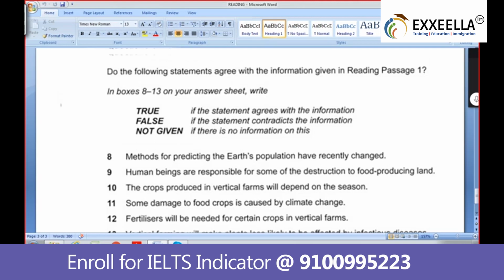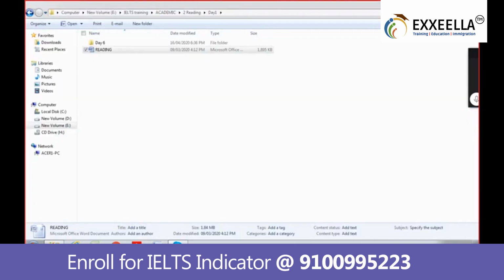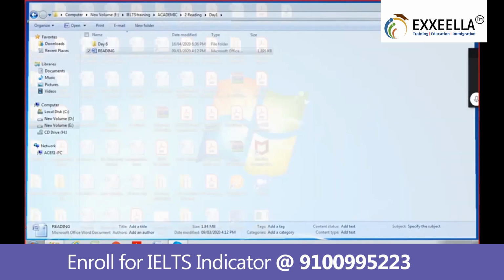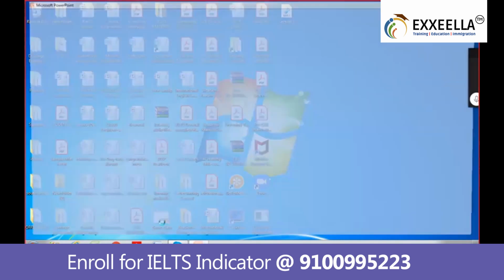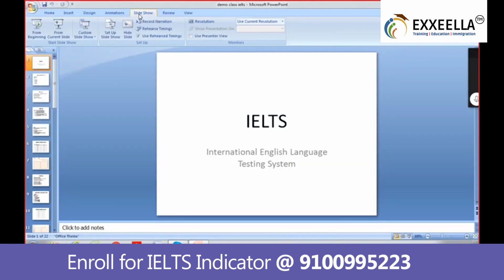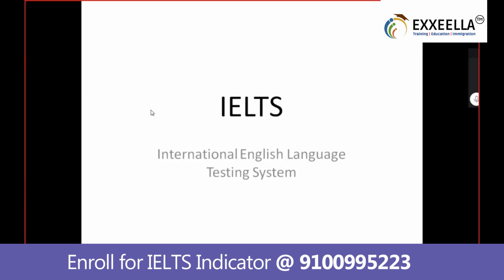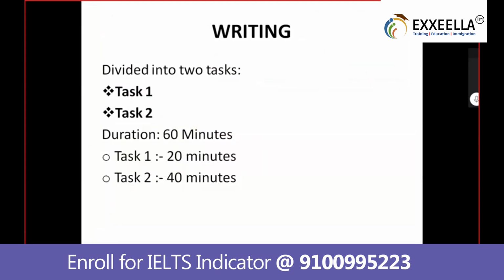So this is true, false, not given, and remember, in this way, there are almost 9 task types in your reading test. For each task type, you have to go with a particular procedure. Then it will be easy for you. So what is the third module? Writing. Very good. So what's the duration? 60 minutes.